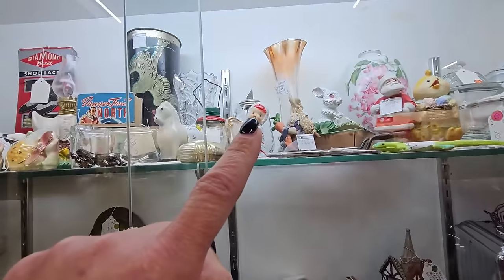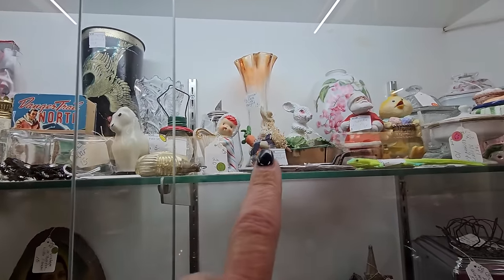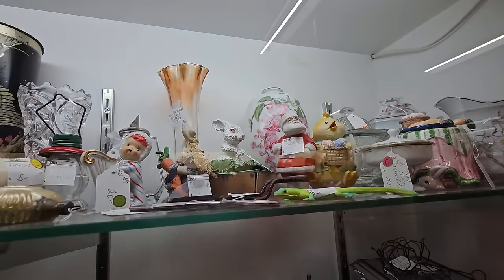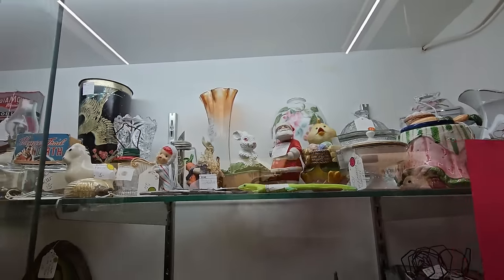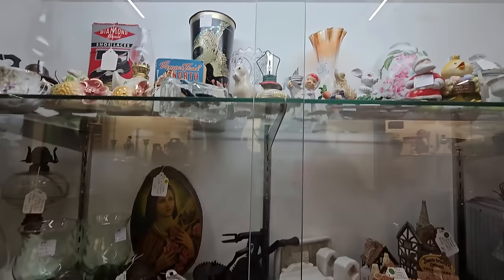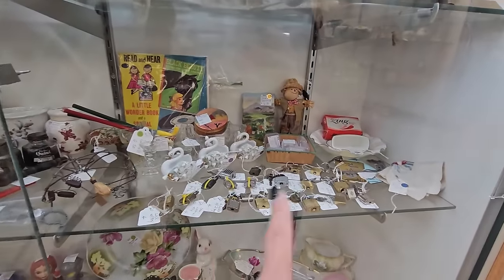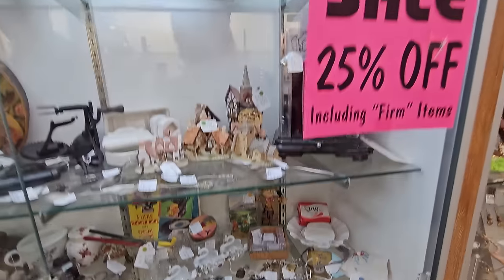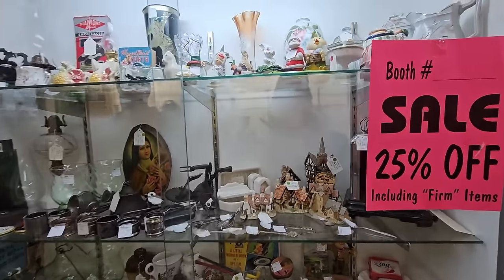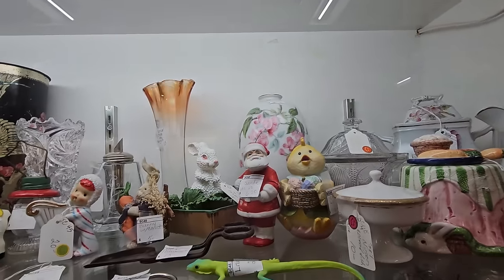Oh, look at you. I like that. It's 25% off. This Santa, as is, is $6.50. He's a little German nodder. His little head nods. But I like that little striped angel guy. That little horse is $5. So we may have to come back to this booth. Look at those itty bitty little locks there. Okay, we're gonna look around, but we'll come back. I need to see how "as is" he is.